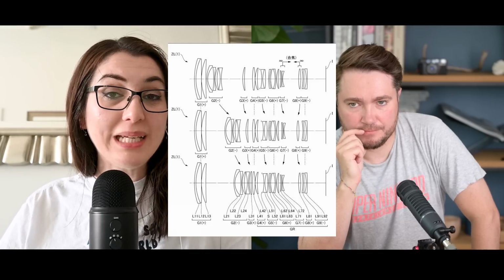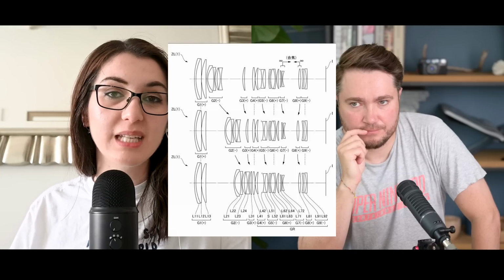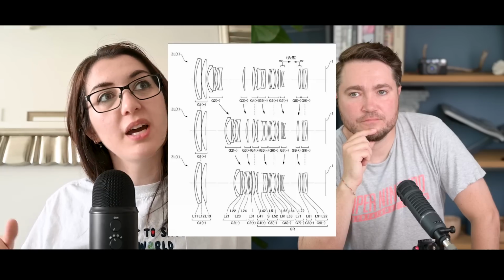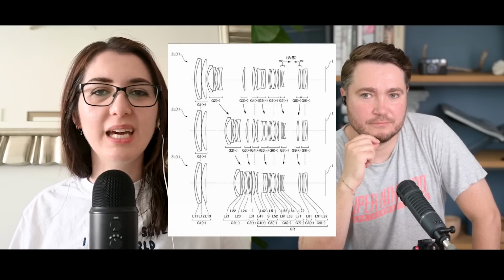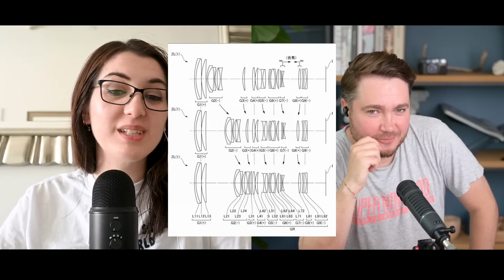Patents don't necessarily mean anything, that's the thing, because they file them all the time for lots of different products that then don't work out. But it would be interesting to know if we were to get maybe a 75 to 250 or something to complement the Tamron 28 to 75 2.8 that we saw a few months back. So maybe it could be something like that.